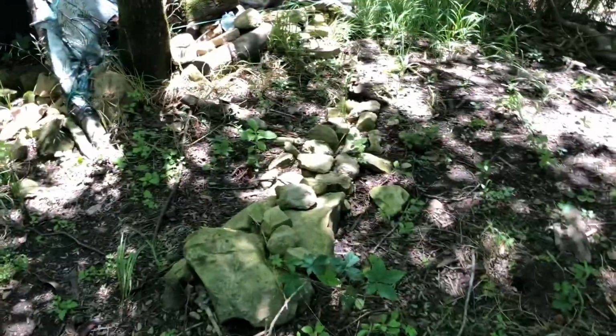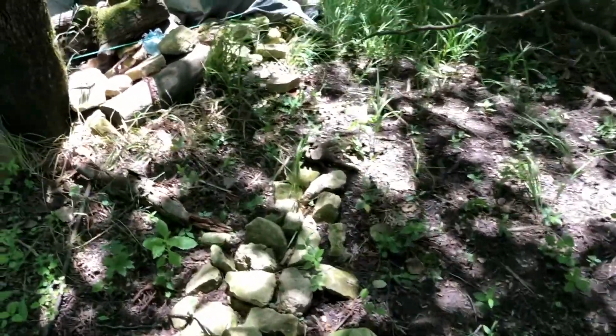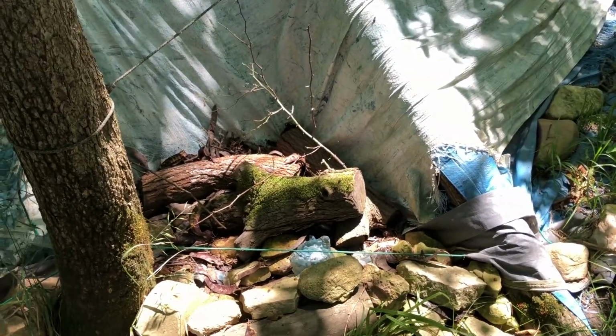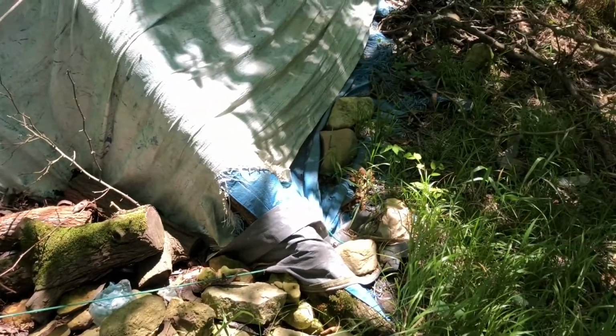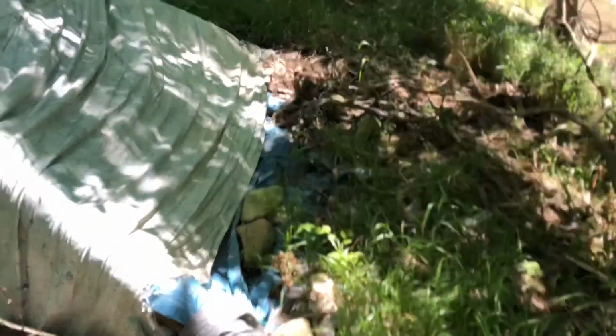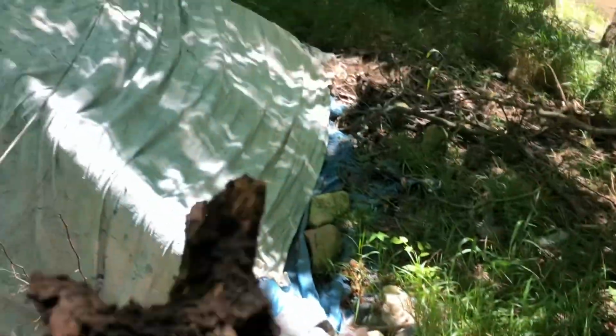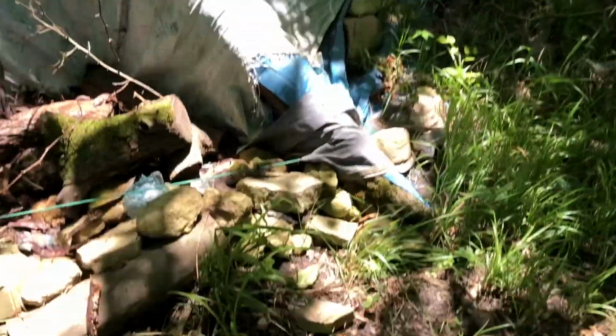So they have some, getting tangled up in branches. Whatever this is. Looks like maybe that's firewood or something. I guess I'm just trying to get into the mind of whoever the heck built this. There's a little stump here. That's pretty neat. Anyway.